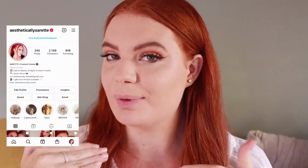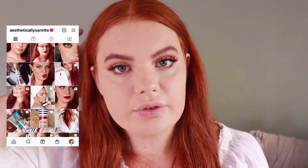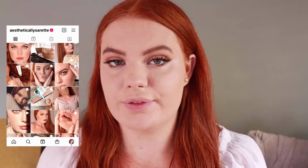So what I'm going to do now is I am currently looking super flat and there's no definition to my face. I'm just going to add a little bit of bronzer and contour and blush and finish the rest of my face, and I will be right back. Some definition and warmth is back into my face.